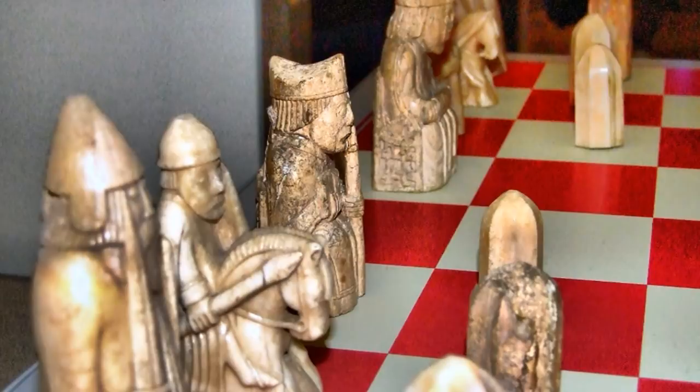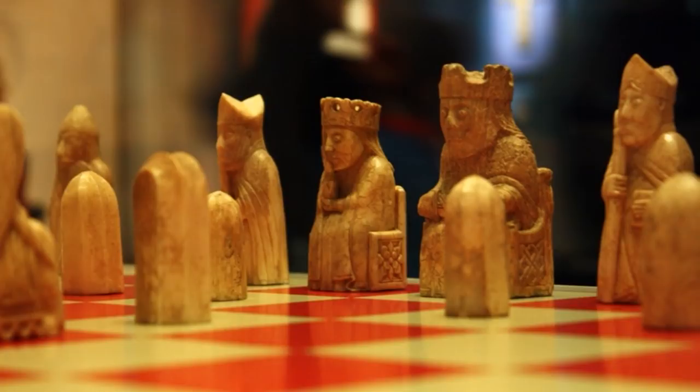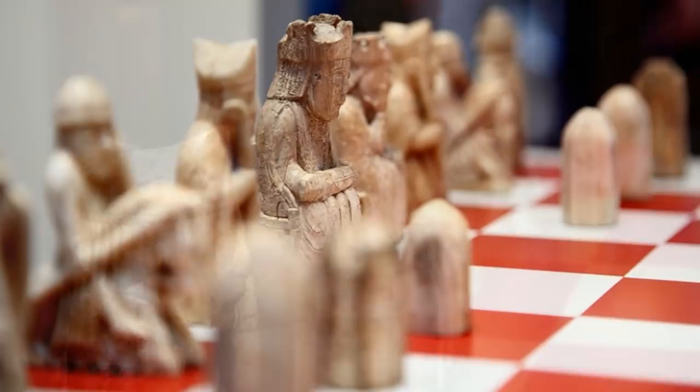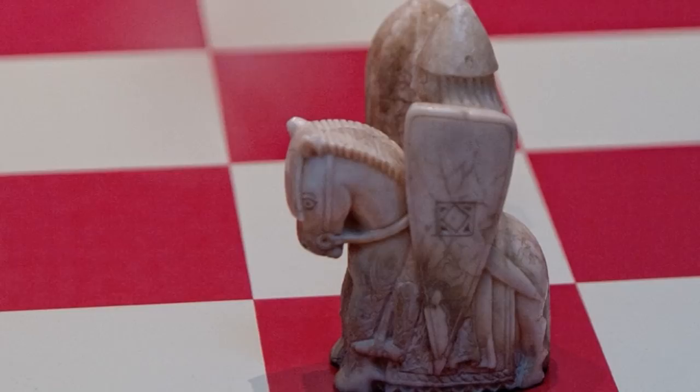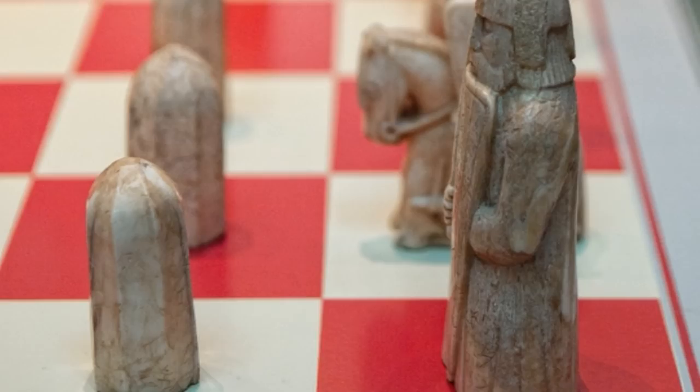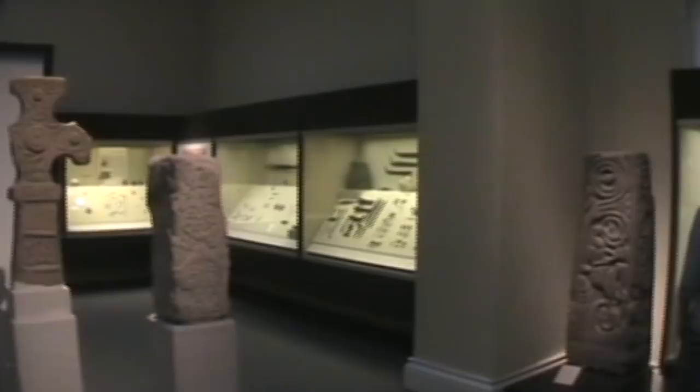The chess pieces consist of elaborately worked walrus ivory and whale's teeth, crafted into seated kings and queens, mitred bishops, knights on their mounts, and pawns in the shape of obelisks. But pride of place goes to the remains from the Sutton Hoo ship burial.